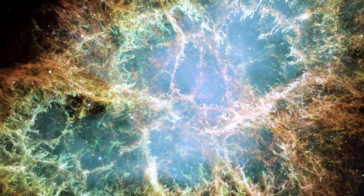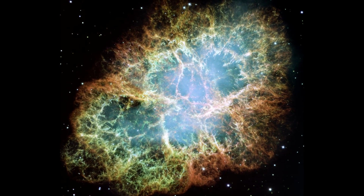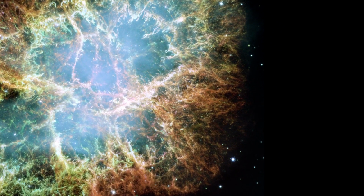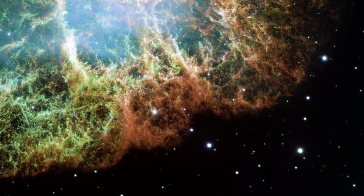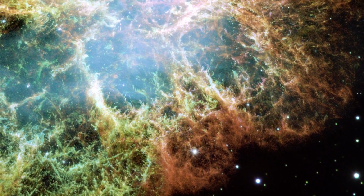This large mosaic of the Crab Nebula was assembled from 24 individual exposures captured by Hubble over 3 months. The orange filaments are the tattered remains of the star and consist mostly of hydrogen. Green is sulfur, and red indicates doubly ionized oxygen. These elements were expelled during the supernova explosion.